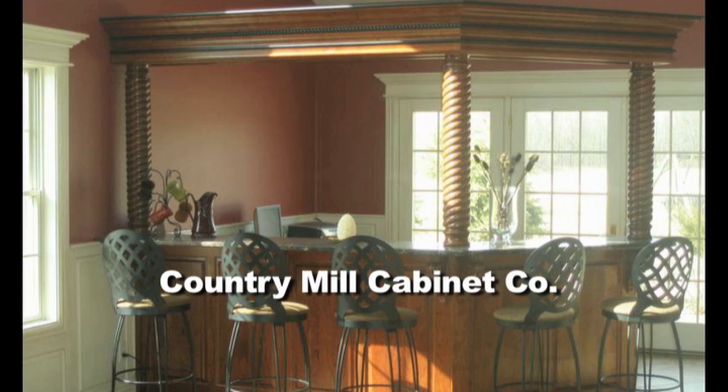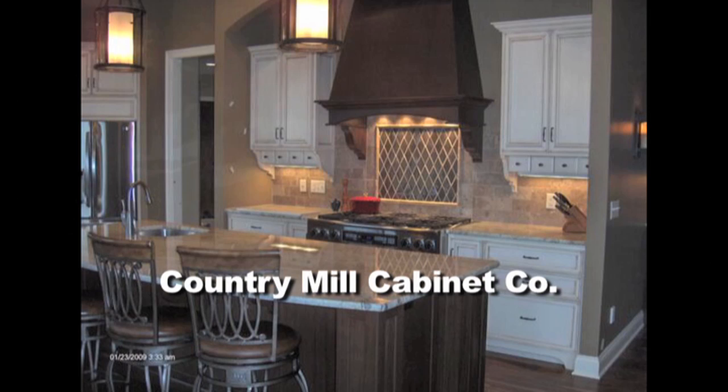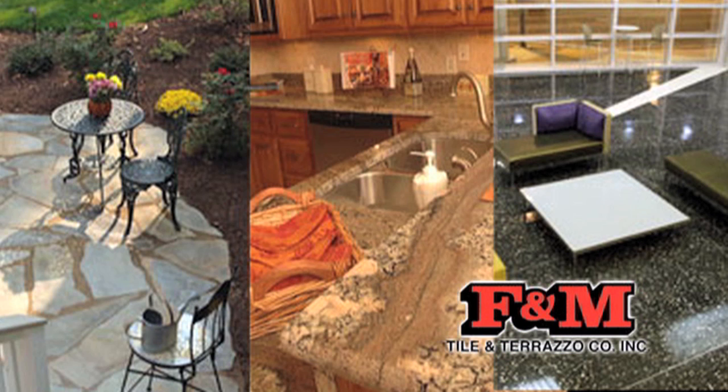We're awfully excited this year at the vault to bring in Country Mill Cabinetry. They'll be doing custom cabinets for our clients throughout the tri-state area. We also have F&M Tile and Terrazzo, a huge selection of tile and terrazzo and other pieces of flooring for your countertop needs, walls, flooring, all of that.